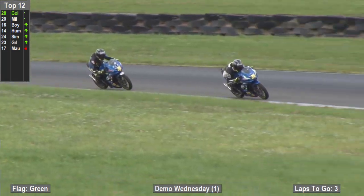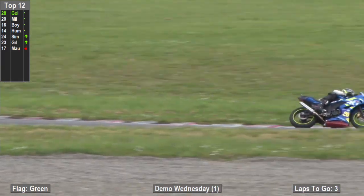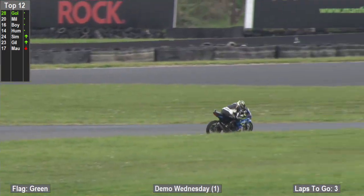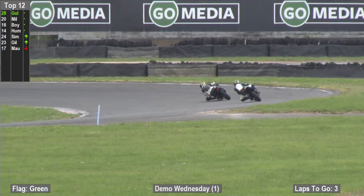Now, in terms of the Cemetery Circuit, I kept an eye on it. The average lap speed around the Cemetery Circuit was 80 k's an hour on the Gixxer Cups. Might sound not that quick, although it's still quick enough. That's the average speed. The Superbikes were doing not an extreme amount more, 117 kilometres an hour.